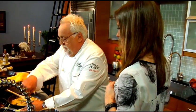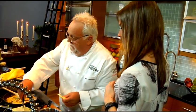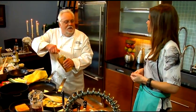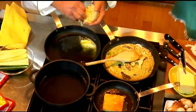What we'll do right now is, with a little bit, you can use two things. You can use butter or olive oil. I like both. I like butter and olive oil together. Why is that? It's extra flavor. Some garlic in my pan.